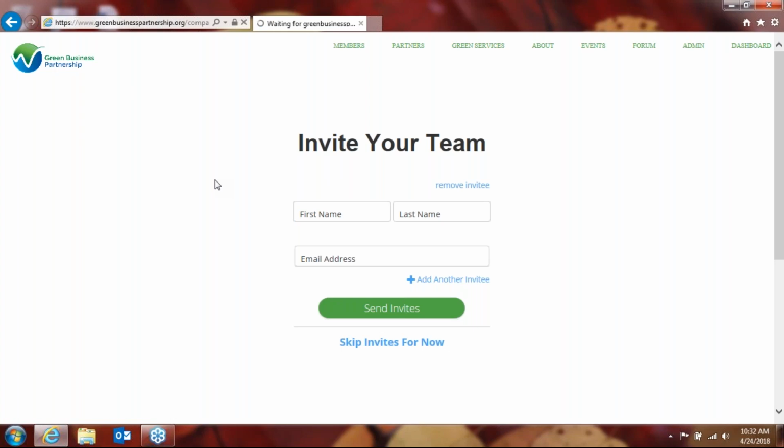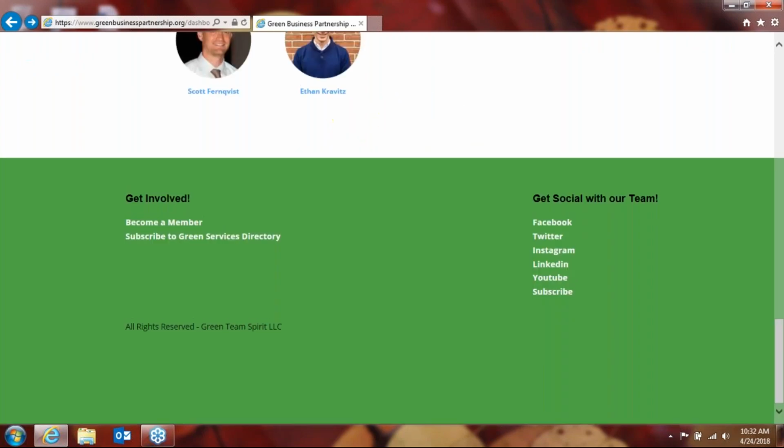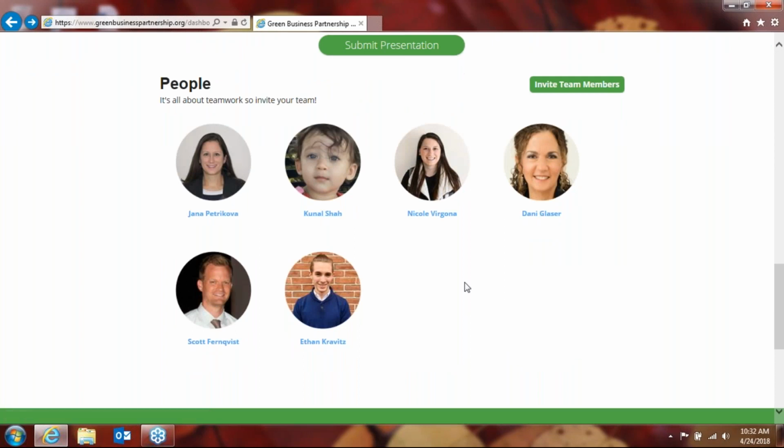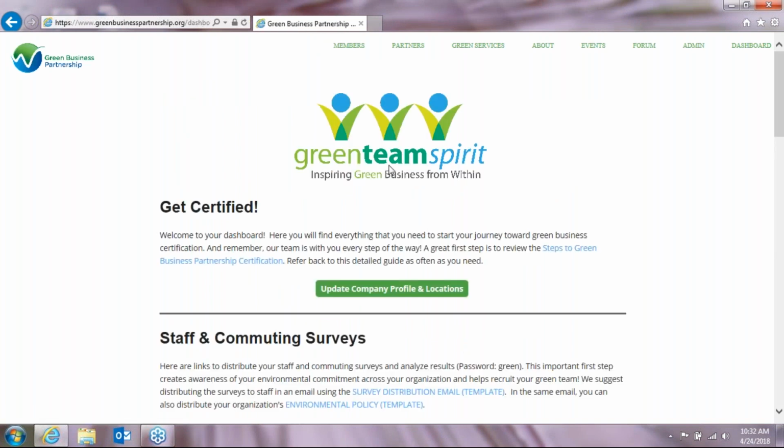Now going back to the dashboard, if you would like that Green Team member to see the green action list and the greenhouse gas inventory tool and to make edits on that, you can simply click that Green Team member's name and activate them as a company admin. So once you have that box checked off, you can click Update Privileges, and that Green Team member will have all of those features.